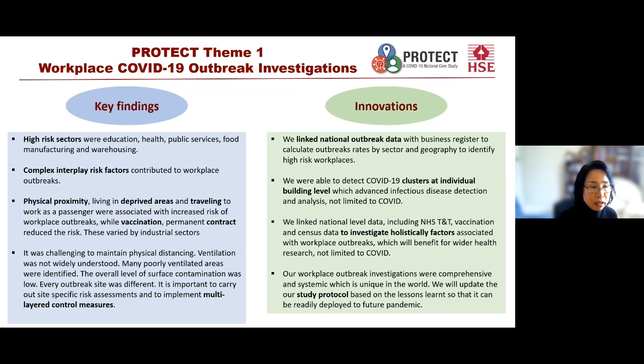Our on-the-ground investigation has shown it was challenging to maintain physical distancing all the time. People didn't understand ventilation, and we frequently find poorly ventilated areas. The overall level of surface contamination was low. But every outbreak site was different, and it is important to carry out site-specific risk assessments and to implement multi-layer control measures. We were able to be innovative. For example, we linked national outbreak data with business register to calculate outbreak rate.